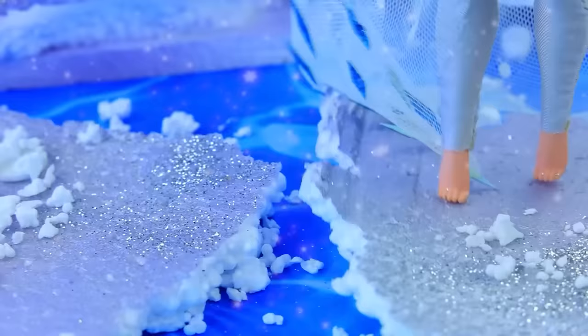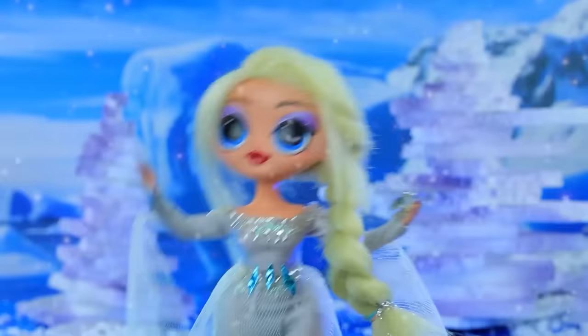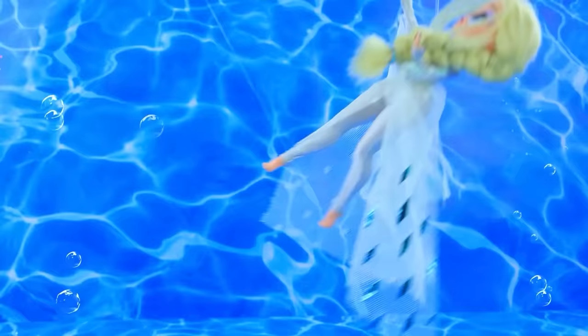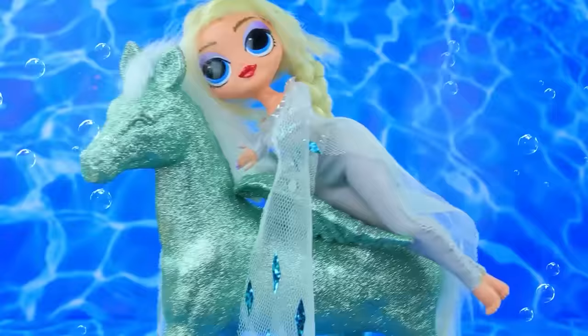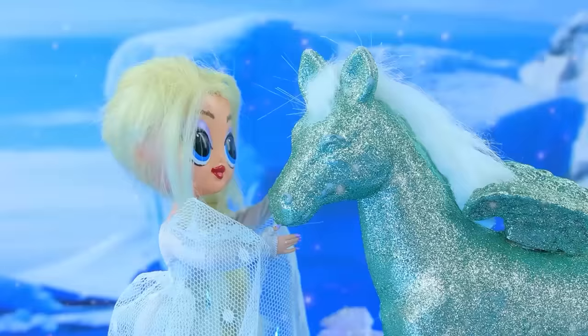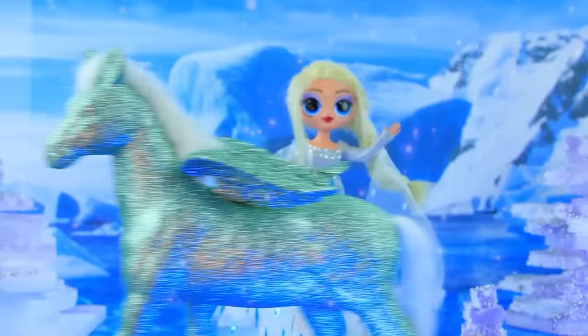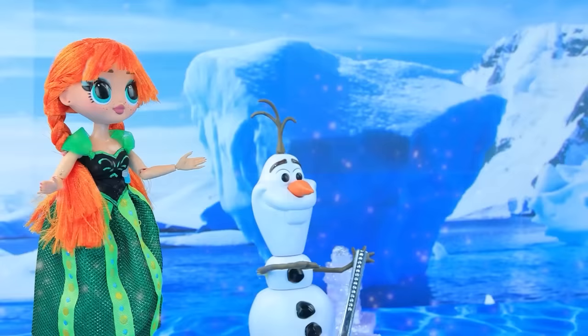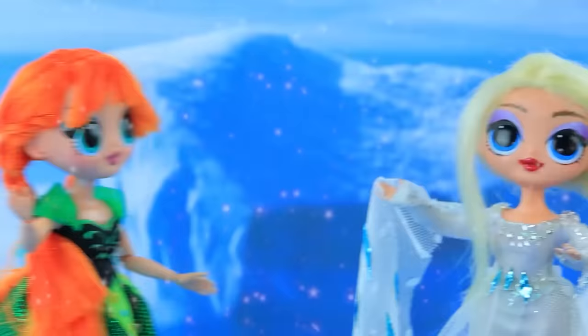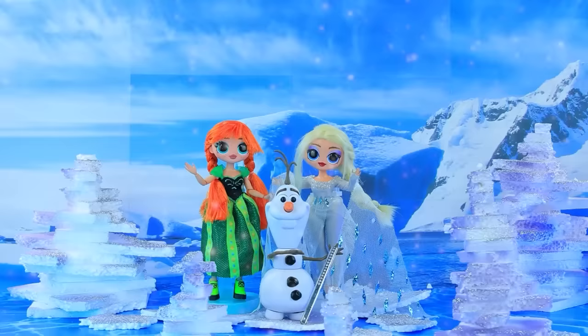Elsa conquers glaciers. You need to step carefully. Fragile ice! One wrong step and she went underwater. A magic horse came to the rescue. Elsa is saved. Thank you. And here are Anna and Olaf. Elsa! Sister! Olaf! Finally! And we're together again!